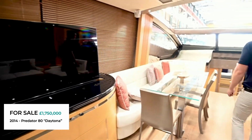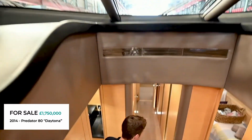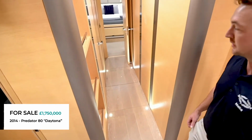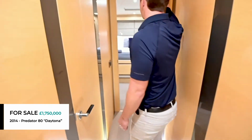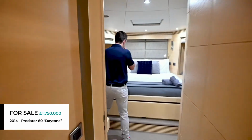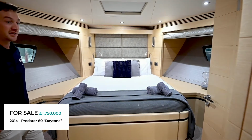Okay, moving forward, we go down the stairs. As you come down, you can see again the light wood color brings in plenty of light, which is assisted by this skylight in the corridor area. Then we progress into the VIP. Here you can see a large double bed. Again, lots of natural light coming in.